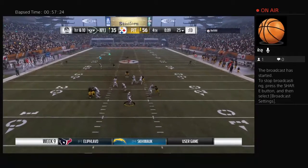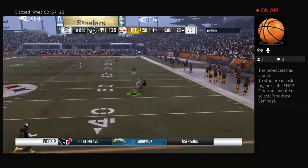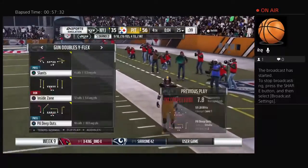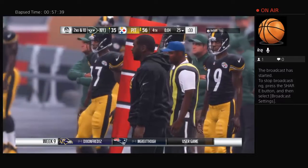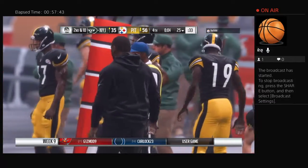Trying to shake off the interception from the last drive. He'll look to throw. Flushed out right. And that will be incomplete. 4 ticks left here on the clock. Try and get it all back with one big shot right there, but even if successful, that doesn't get them all the way back to where they need to be. Can't totally abandon throwing the ball underneath as well.